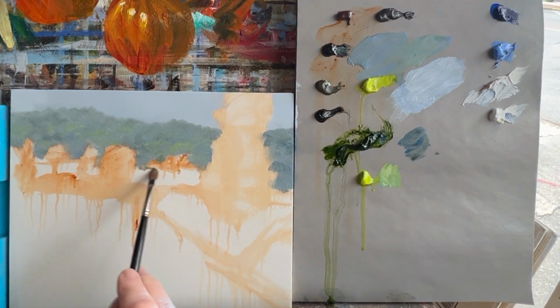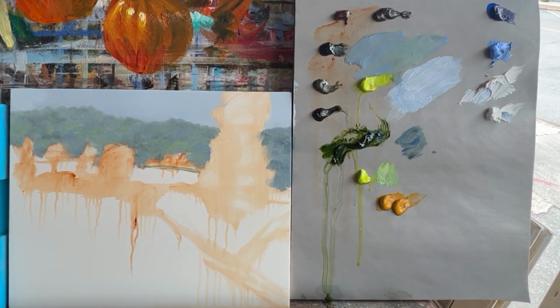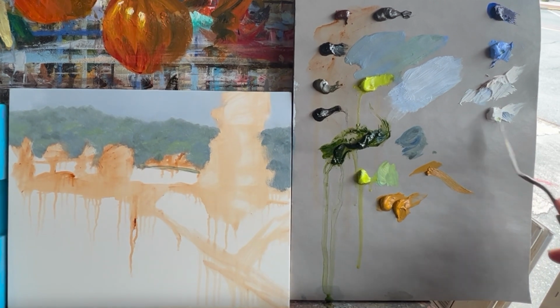Cool temperatures, lighter values in the background will create the depth that you need. Now, okay, so there's a lot.